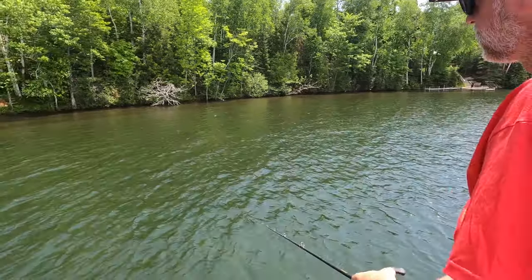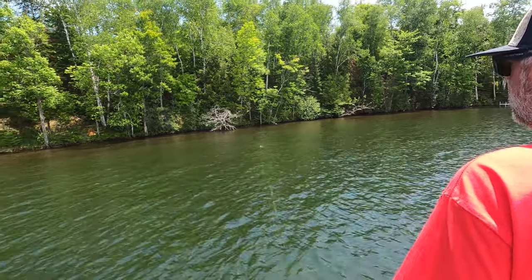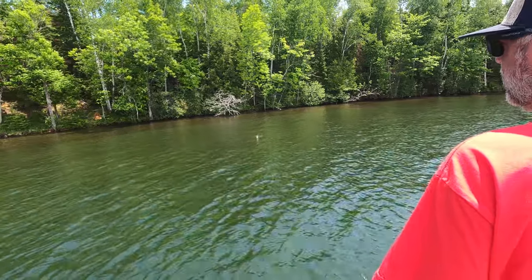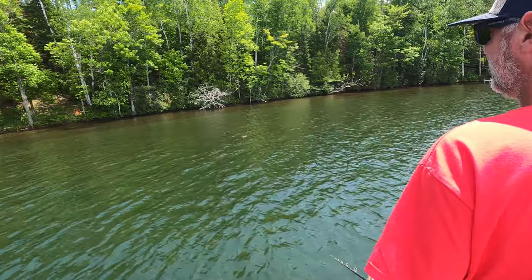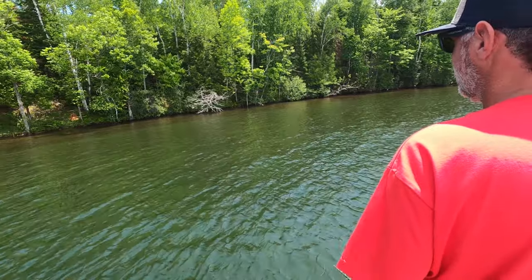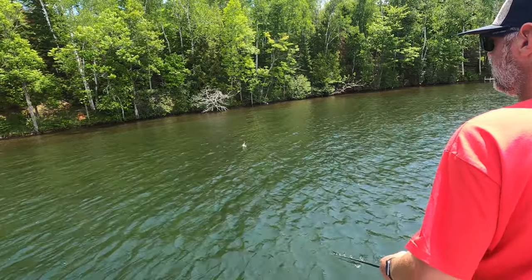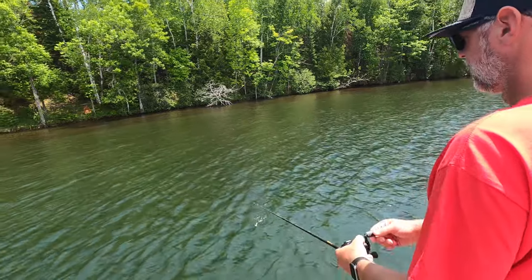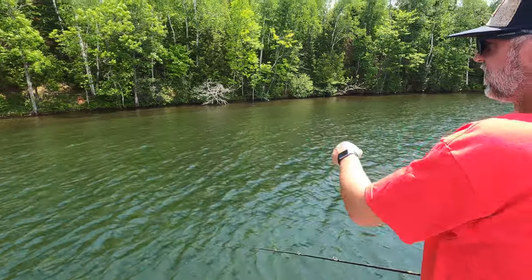Depends on the temperament of the fish. See if it reacts to that big, loud, obnoxious pop max. Oh, indeed. That's some kind of reaction. Here it comes. Oh, you're foul hooked. Okay, just swim off to the left. Fight right back on that tree.